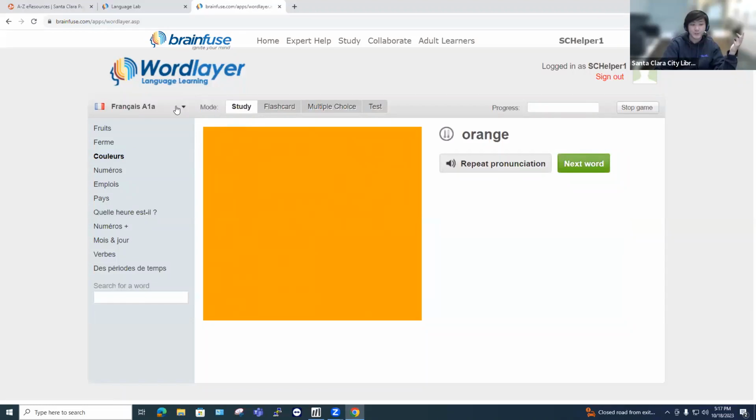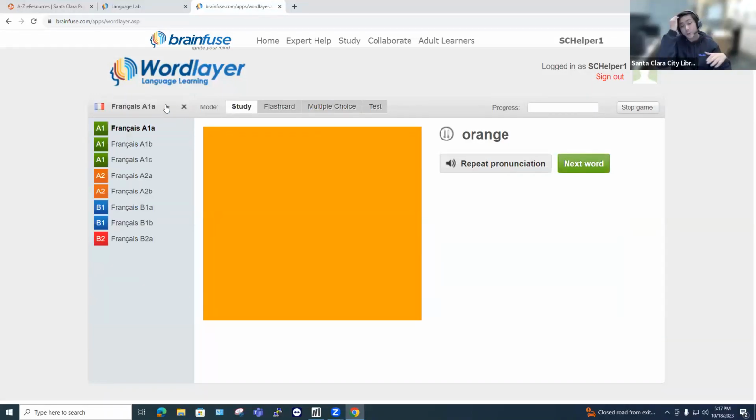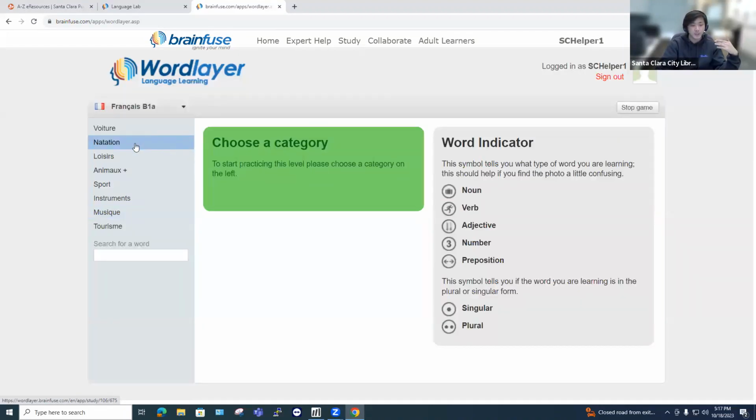And if I wanted to switch between difficulty levels, if I click on the drop down menu right here on the top left where it says French A1A, we can switch between the levels. So if I click on French B1A, it's going to show us the subjects for this specific level. So that's Word Layer, awesome for learning new languages.